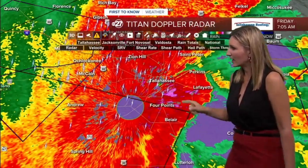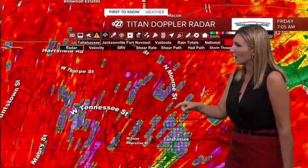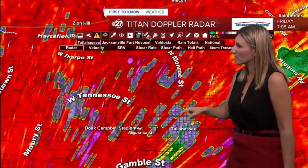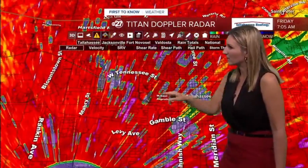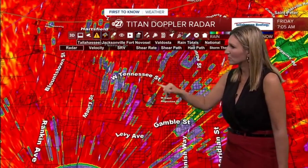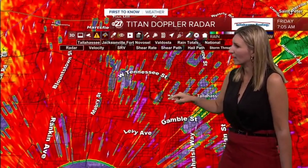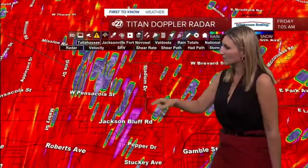So yeah, we still have that confirmed tornado closer to that Tallahassee corridor: West Tharp Street, West Tennessee Street, North Monroe, Gamble Street, all those areas that were in that line of that storm. Here is the Collegetown area, just north of Levy Avenue and Gamble Street, and West Tennessee Street kind of south of that, basically riding down that 90 corridor, West Pensacola Street as well.